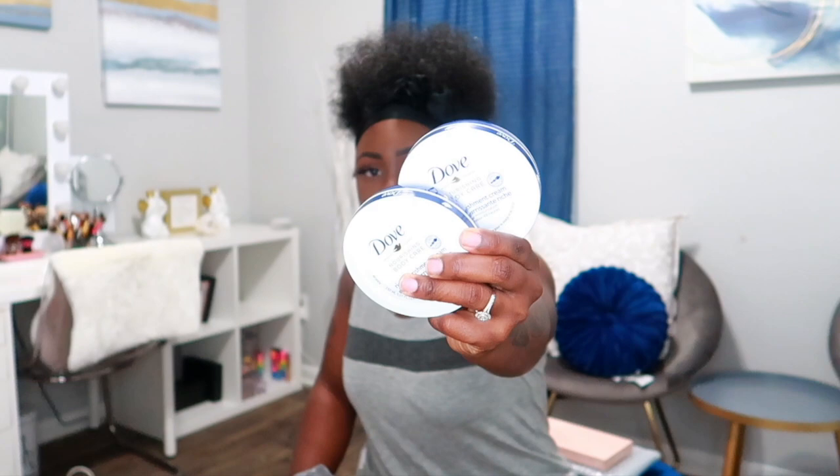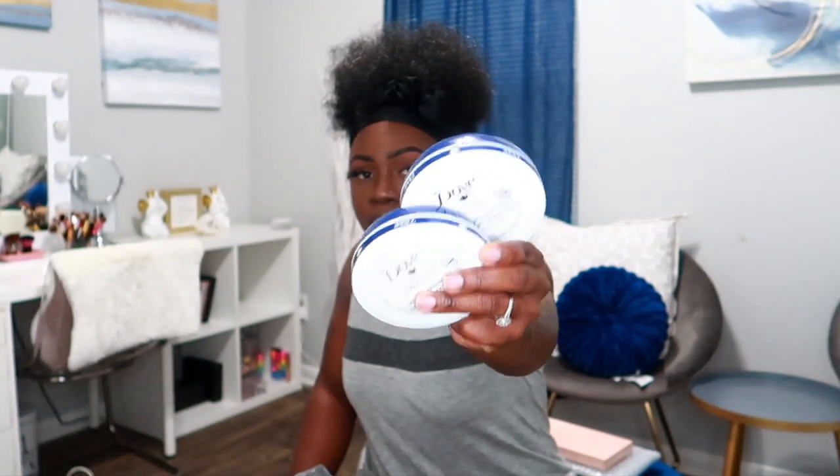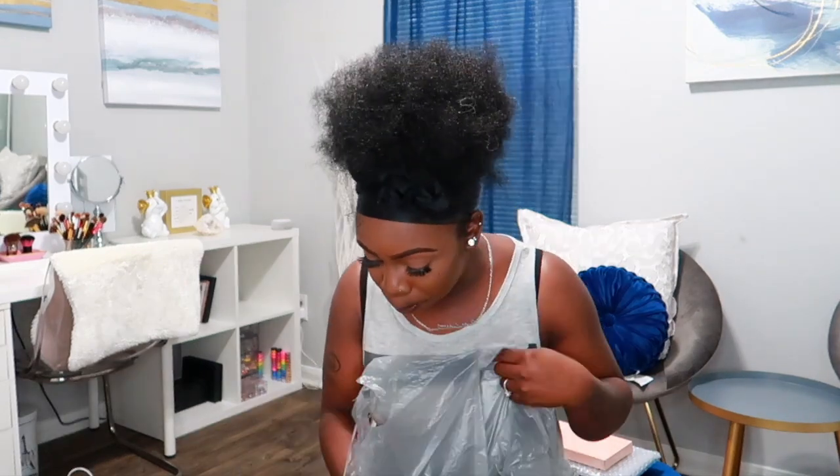They're only, I think they're only a dollar and some change. Don't quote me, but they're really, really cheap. So yeah, pick these up as well. Really, really good for the skin. Living Ash did put me onto these body creams. She always puts me onto things. So yeah.